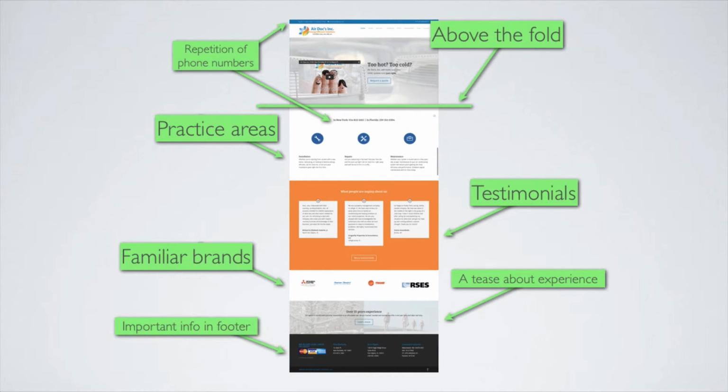And finally, in the footer, which is going to appear on every single page of the website, we have information. There we can see the logos for credit cards and payment. We also see the address and phone number for each location. And finally, we see the licenses. We want to know that this firm is licensed, bonded, and insured.